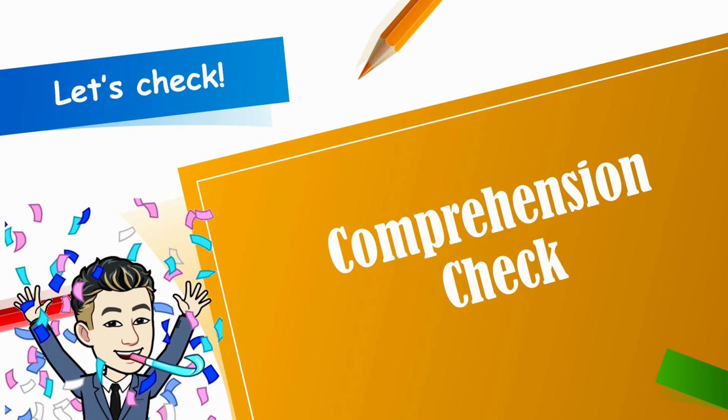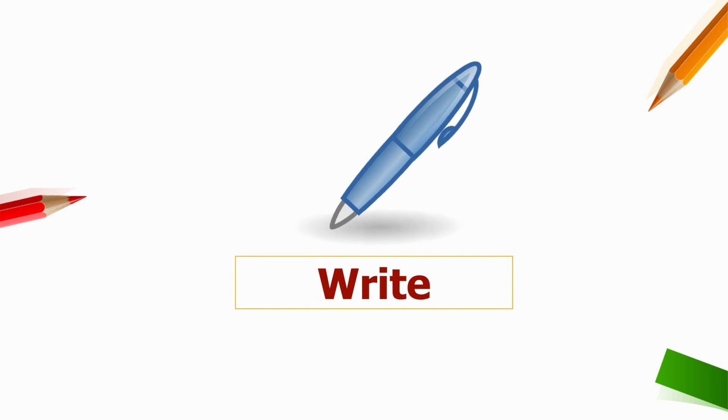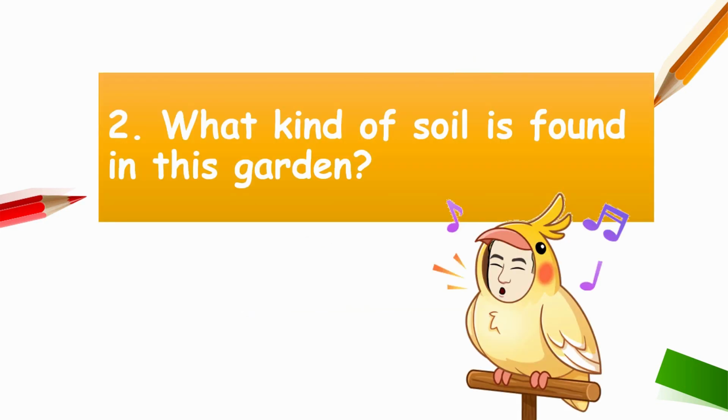Let's do a comprehension check. Number 1. Which of the following vegetables didn't the boy put in his basket? Two. What kind of soil is found in this garden?